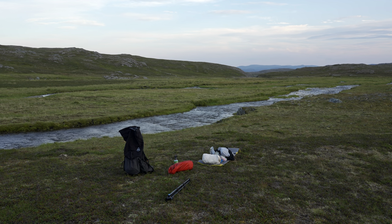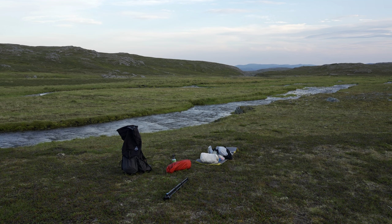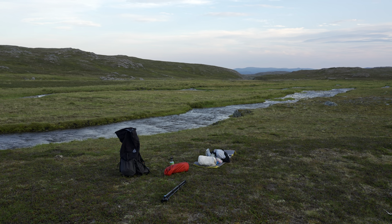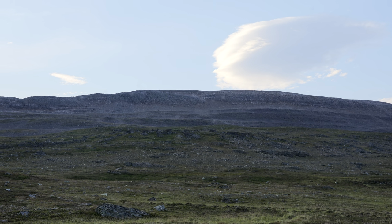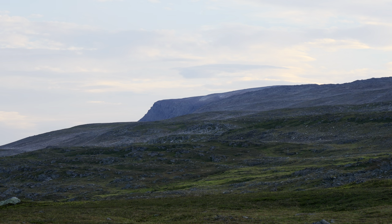Beautiful, peaceful campsite here, right by the creek, underneath these awesome mountains. Here's the mountain that I was looking at when I started. Now I'm a few miles past it.